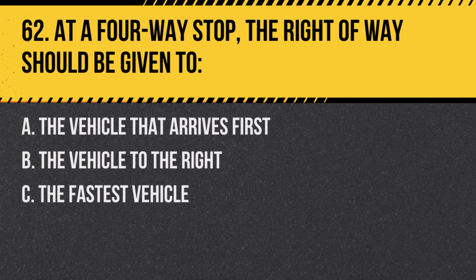Question 62. At a four-way stop, the right-of-way should be given to: A.